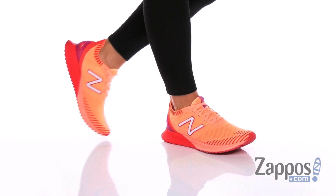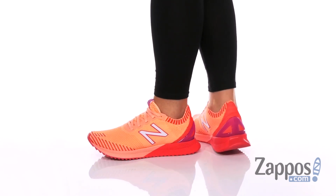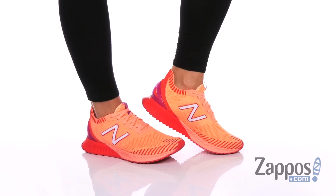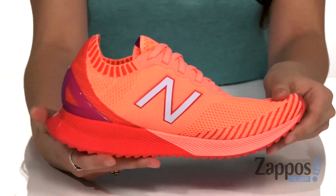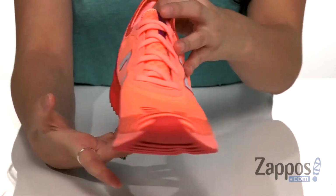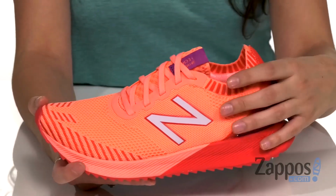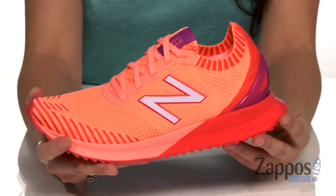With all of its internal cushioning, you will feel like you're running on clouds in these sneakers. They're crafted with an engineered knit upper that is super lightweight and breathable. There's perforations throughout, promoting a more dry and cooler foot environment, and you've got that New Balance logo on both sides for a little bit of flair. Up front is a lace-up closure, and they feature a bootie-like construction, giving you that snug and secure fit.